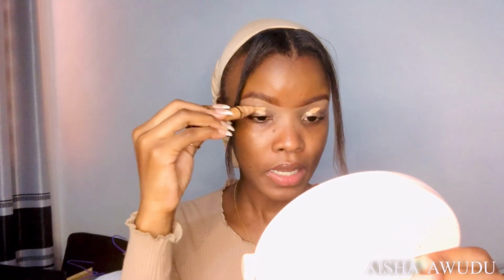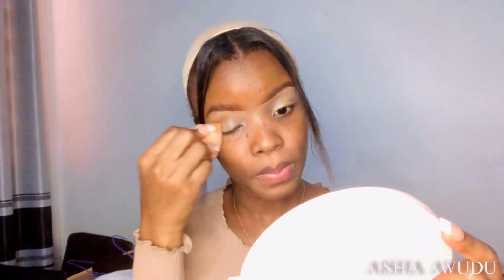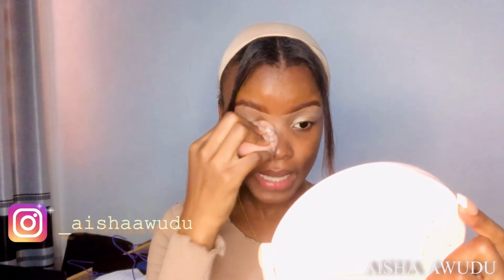I'm going to do my eyeshadow first before I go in with anything. I'm going to just use concealer to set my eyelid. I don't use eyeshadow primer, I've not tried it yet, so I'm just going to blend it in.